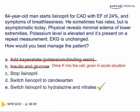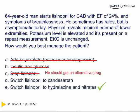Now, insulin and glucose can drive potassium into cells, but it's not necessary to do unless you have an acute situation or EKG abnormalities. You can't just say stop the lisinopril alone, because this person must have an alternative drug to the ACE inhibitor, not just be stopped, because this is a person who has coronary disease with a low ejection fraction. So let's lower that mortality. We don't switch to an ARB, because candesartan and valsartan are drugs that also raise potassium because they inhibit aldosterone. The reason the potassium is up is that ACE inhibitors and ARBs both raise potassium by inhibiting aldosterone. Hydralazine lowers mortality in congestive failure but does not raise potassium levels, because hydralazine and nitrates don't have anything to do with the aldosterone system.